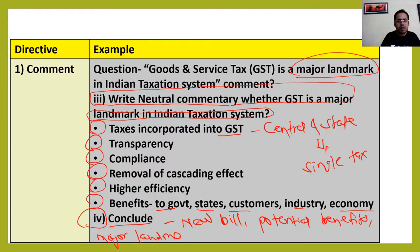In the Indian taxation system, but we also have to work on the shortcomings or limitations of GST, so that that major landmark is actualized, and you can end your answer.